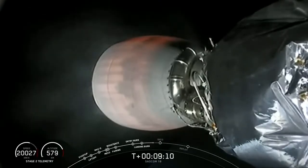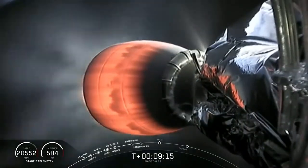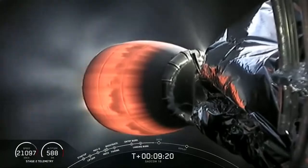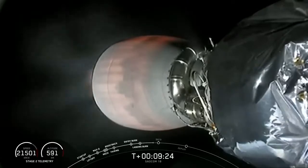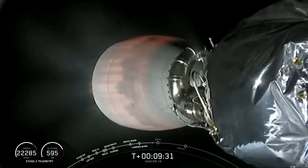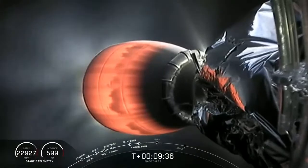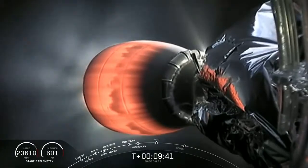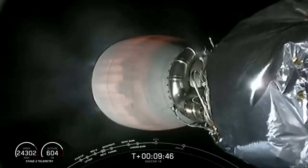And while we're waiting for that period, some fun facts. The engine you see on screen can produce over 200,000 pounds of thrust. The second stage is currently traveling at over 20,000 kilometers an hour. At those speeds, you could travel from Los Angeles to New York in just 12 minutes. Very, very fast. We're about 20 seconds away from second engine cutoff 1.